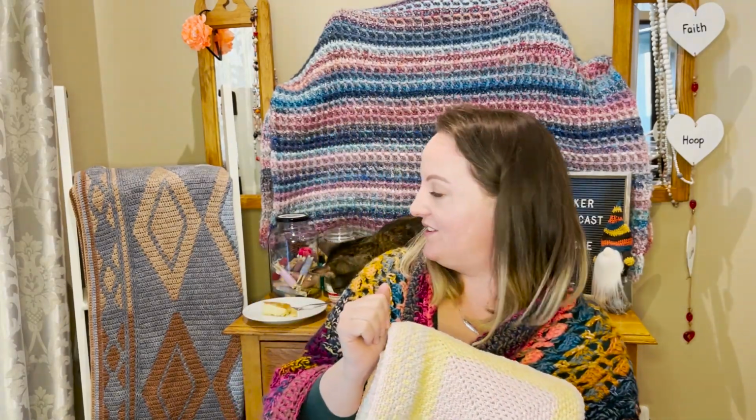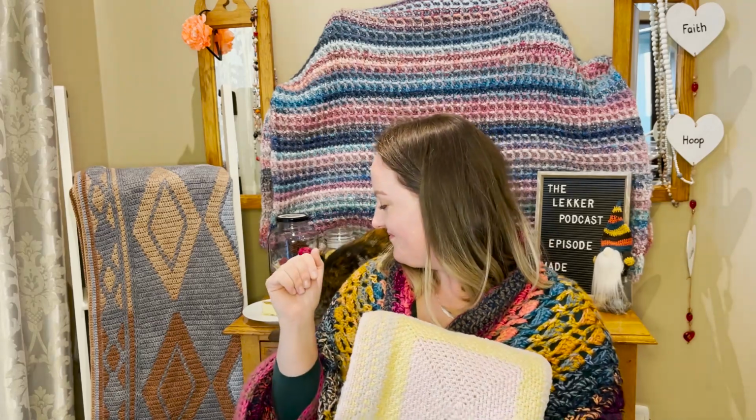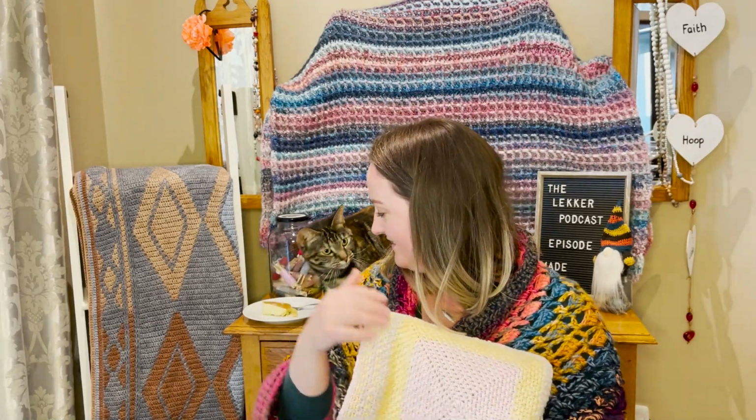This is Pepper, our other female cat. Pepper.